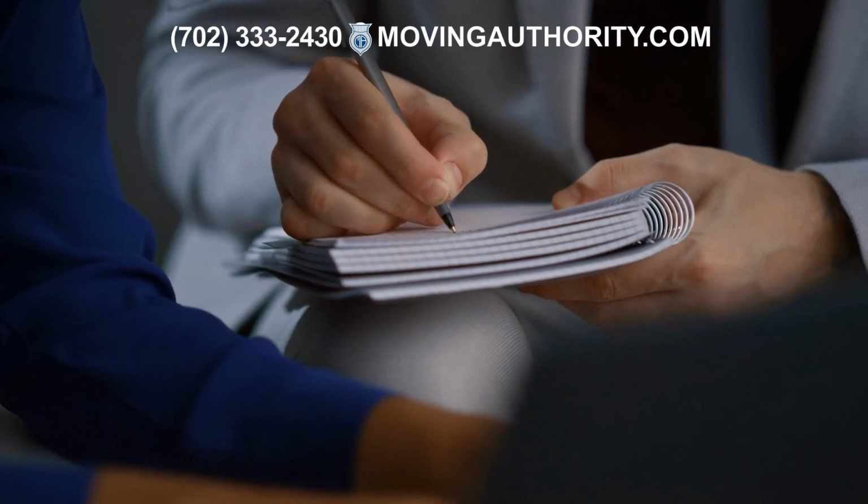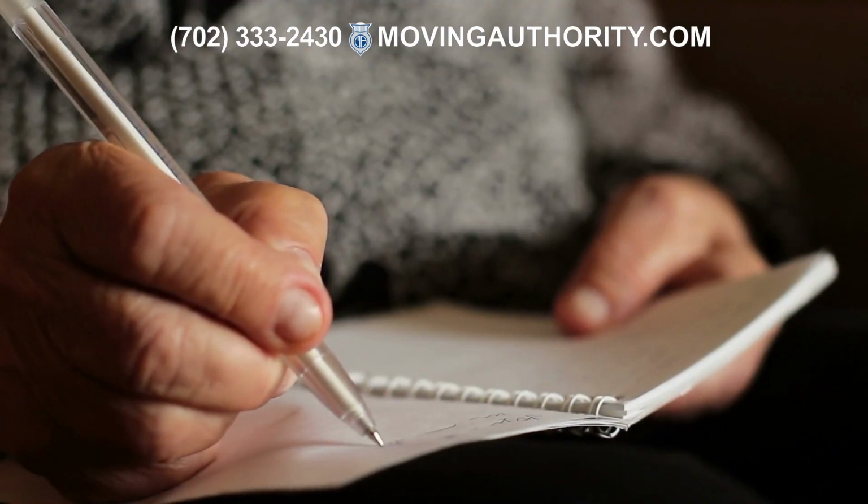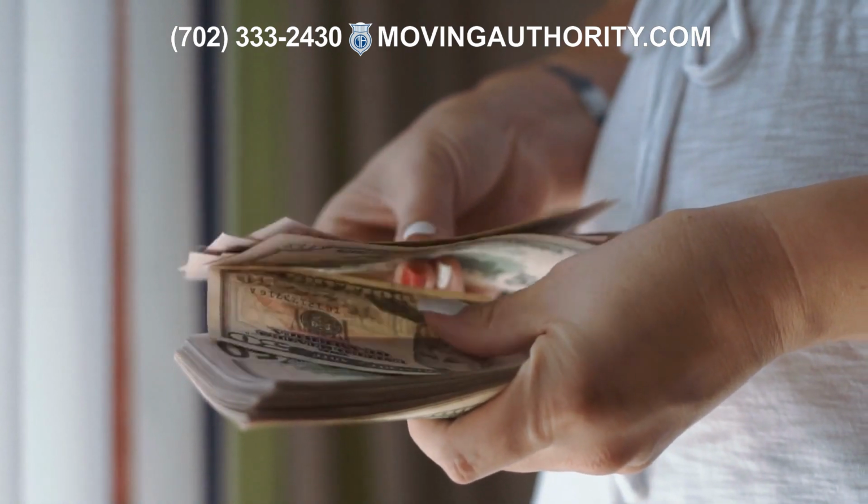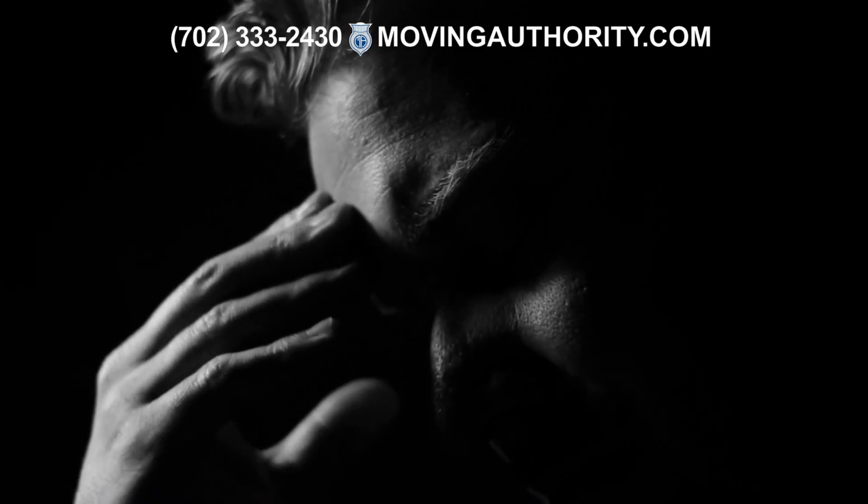False reports of records of duty status is another violation that's quite common. This can result in fines of up to $5,500 per day. Honesty, though sometimes tough, always pays off in the end.